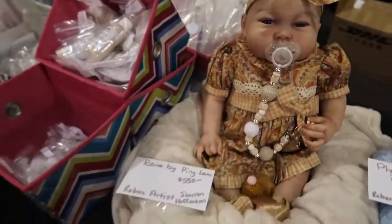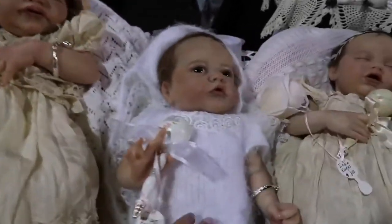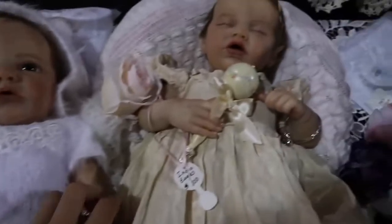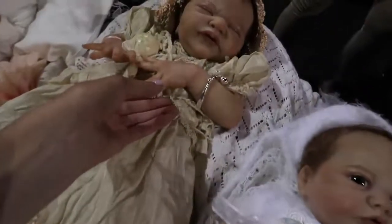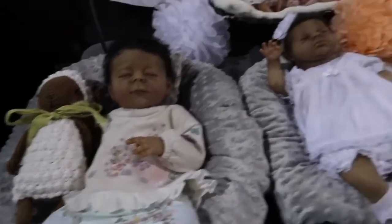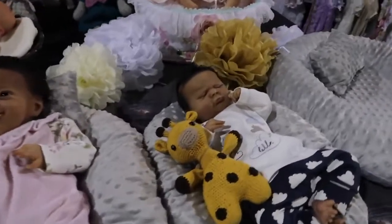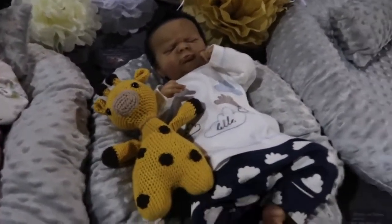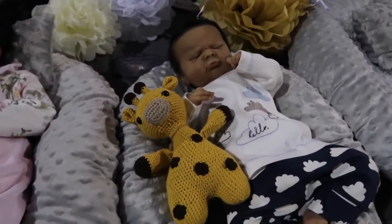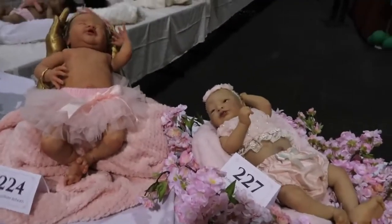Oh. I had a black and white hat over there. Oh, I had a kiss. So pretty. They're very pretty. Oh my goodness. Oh. He's so cute. Is that Thomas by Olga Yor? It is, yeah. So cute. They're very pretty. So the contest babies. So cute.